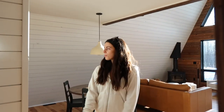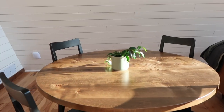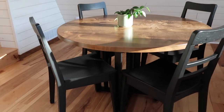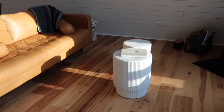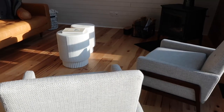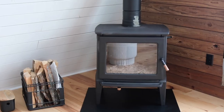We enter the main living space. In the main living area, you have a dining, your couch and seating area with a very cute decor. You also have two other chairs and a wood-burning stove.